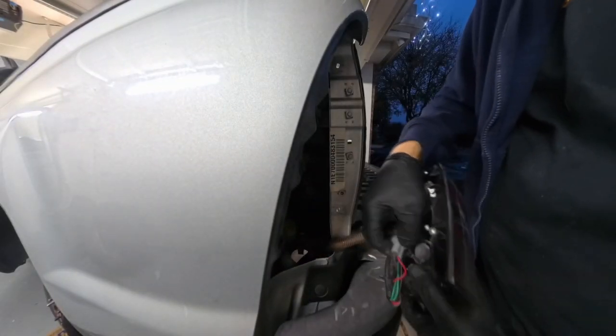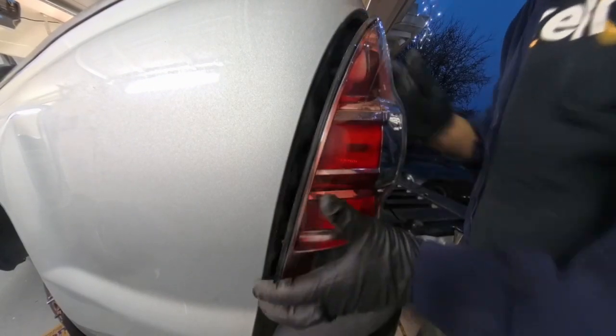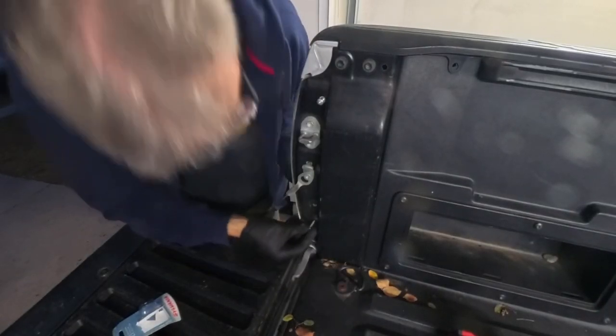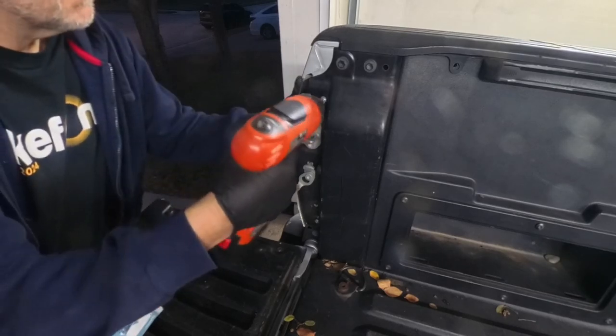Note I'm wearing gloves. You don't want to get your grubby, greasy fingerprints on the lamps, else they could suffer a premature death. To install the second taillight, I used my drill motor instead of the drill driver so that it wouldn't over-torque the screws and break them.